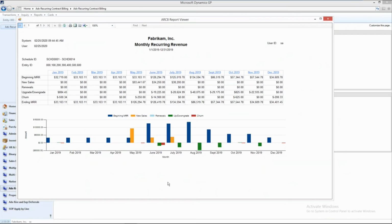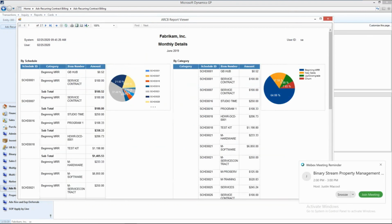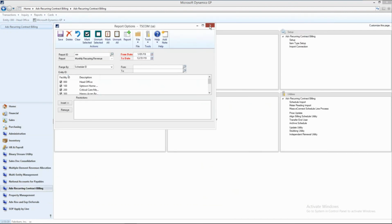The standard out-of-the-box report, not quite as fancy, but again, we've got our beginning, new sales, renewals, upgrades, downgrades, churn, ending MRR, and each period. And if I highlight one, assuming this is going to work for me the way it's supposed to, it should split the data in half, and it's going to show me on one side, schedule by schedule, where does each of those items sit as far as the MRR categories. On this side, it does it by MRR category, shows me which schedules and items and dollars are in there. So that's the MRR report, and again, that's just one of those.